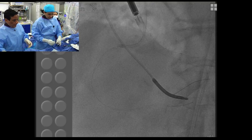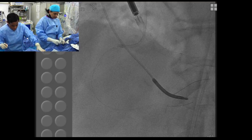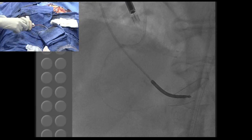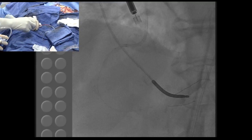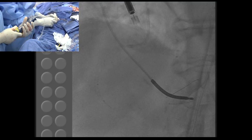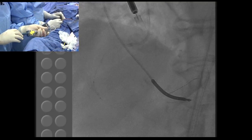Why don't you use the 1.5 also on top of the 1.25? Well, it may be needed. We'll leave the rota wire, cross the lesion with another wire, and if we cannot open it, then we'll go with the 1.5. If you can open the lesion, there's no need to be a hero and go to the bigger burr. We are okay? 2.5 or 3.0? This is 3.0. 3.015. Excellent.